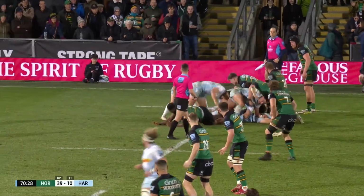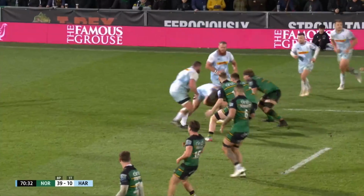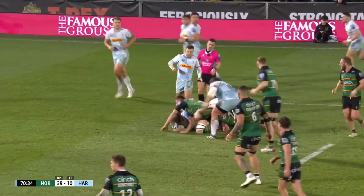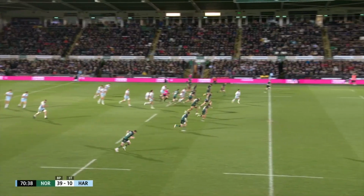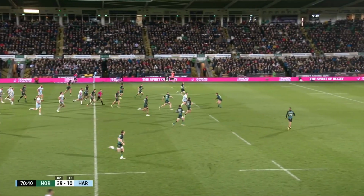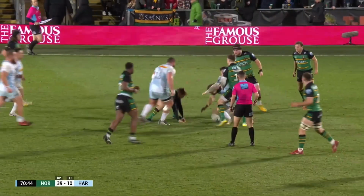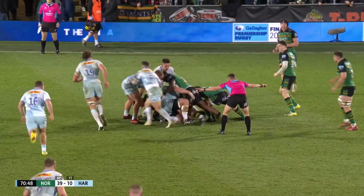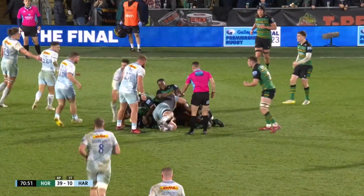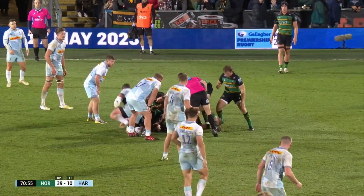And Quins struggling to look after their own ball. Through the middle goes Kerr. Over halfway, over the 10-metre line. No one in support, surrounded by Northampton shirts. No hands. And not enough teammates around him to secure possession.